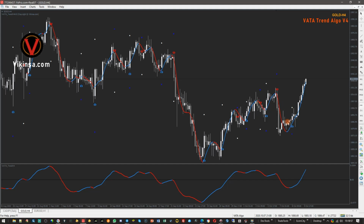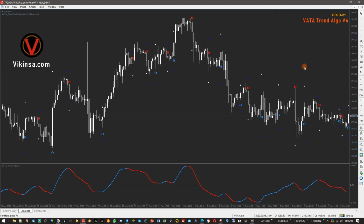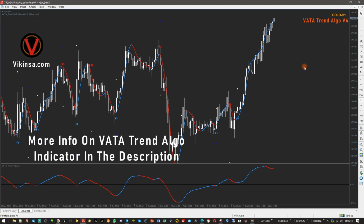I was not interested in this long position, but I'm interested in a short position. If I get a color change here and if I get a confirmation here, then I'll be looking for a short position on gold. If I go to the 1-hour time frame to see if there was anything we could have taken, this was the color change, and my analysis was already saying that this was going to go up, so we could have actually taken this trade.